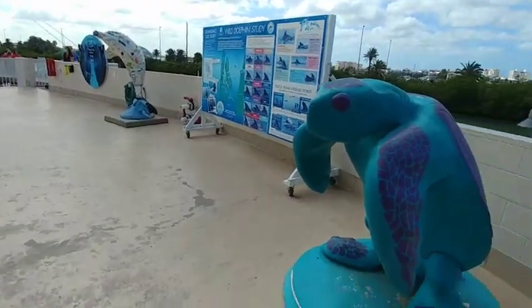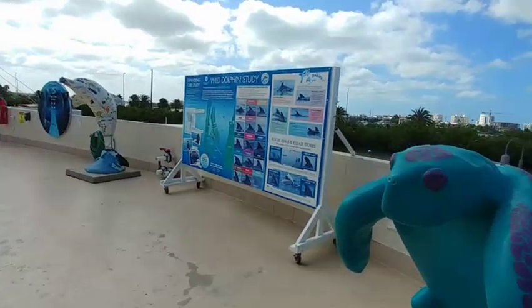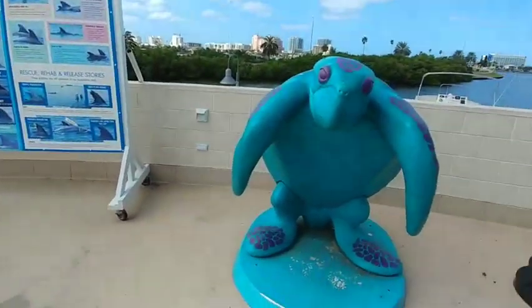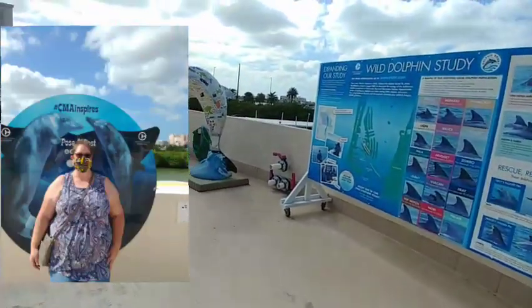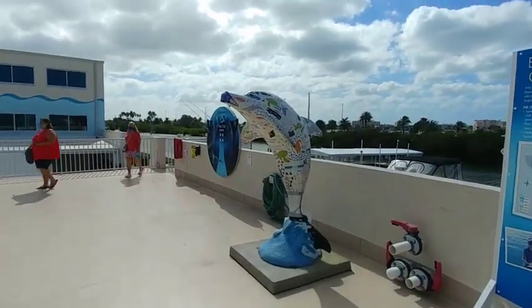We're going to go down and see the turtles too. They have little turtles here that they've rescued. We're going to go down and see the turtles.